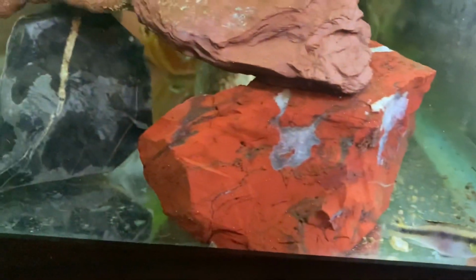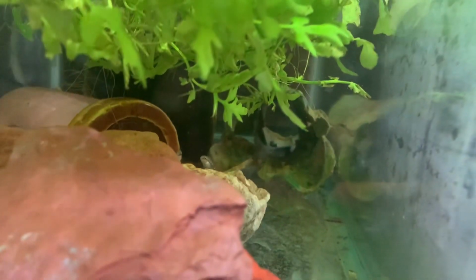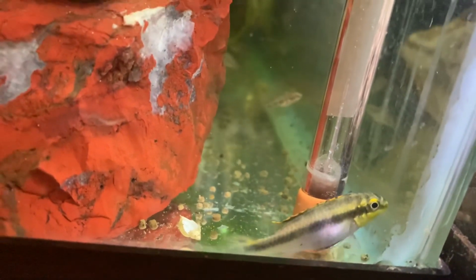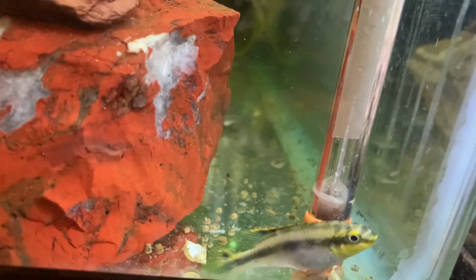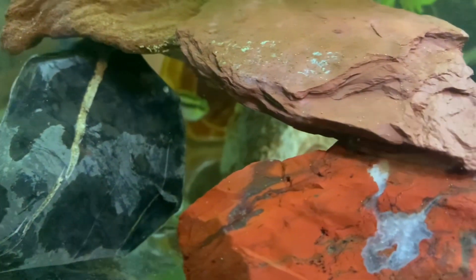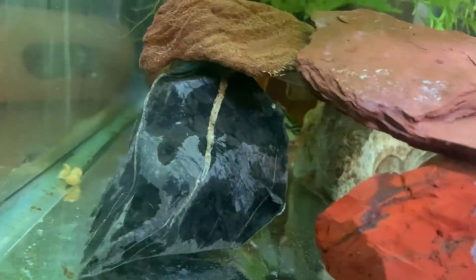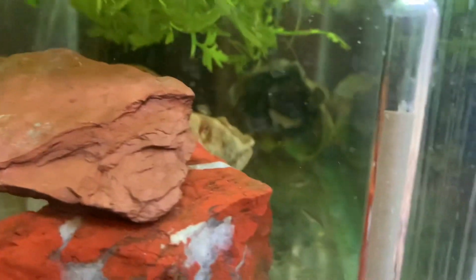All right, I thought I'd show these guys again. I'll just throw this in the middle of a video. The actual pair is back there somewhere. This is the extra female that kind of has to scramble out when she can to get food. Kind of a shame, but there's no way to catch her. There are a bunch of babies in here. That's the other female.